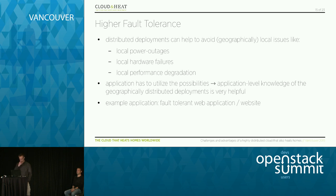A popular example for this kind of application is a fault tolerant website, a web application. You could think of a website which, if it needs a state, has a shared state across a wide area replicated MongoDB or Galera cluster, for example. That's the state shared. The rest, the actual website rendering and so on, is stateless, and you can distribute it across multiple deployments. In the front, you would have something like round-robin DNS or a failover system at the DNS level. So if one deployment goes down, the website is still online.